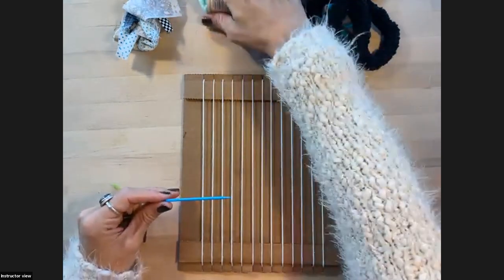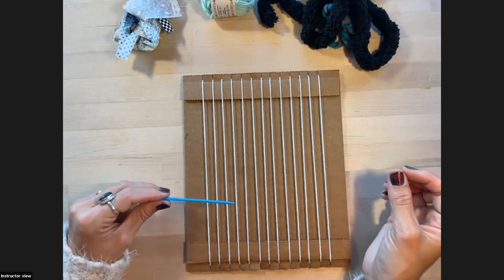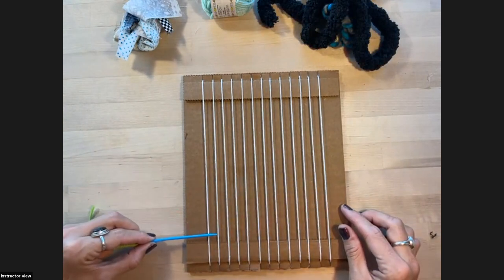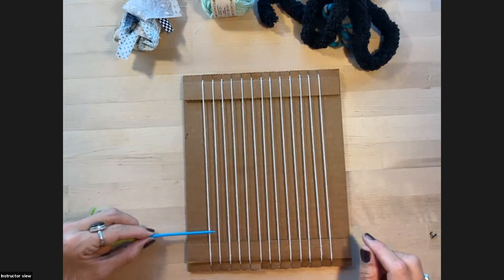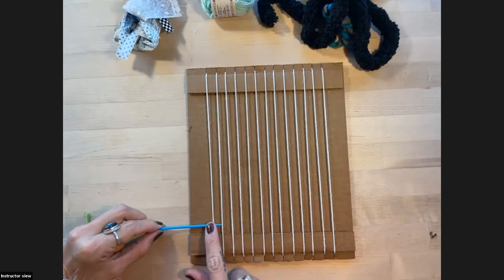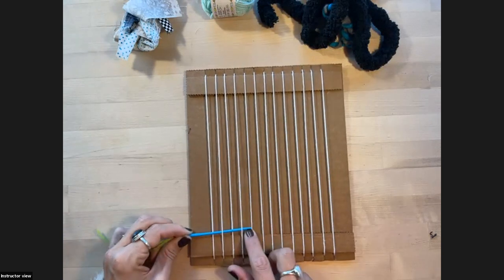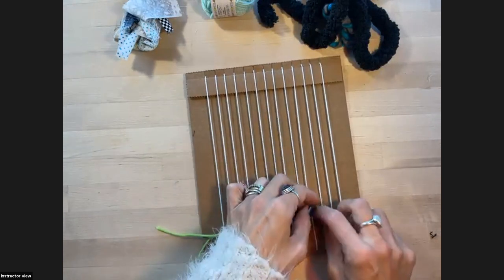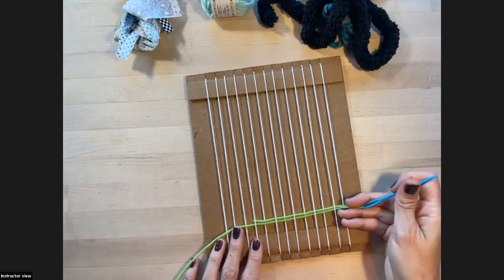Now, weaving is very basic. The only thing that you need to keep in mind is that we are alternating the over, under, under, over technique. So I'm gonna start on my very first warp string and I'm gonna start down at the bottom. We always start at the bottom of our loom. I'm gonna start over. It doesn't matter if you start over or under, but you'll see here my needle is over my first warp string. So I have to go under my next one and then over and then under and then over and under all the way down the line. Under, over, under, over.